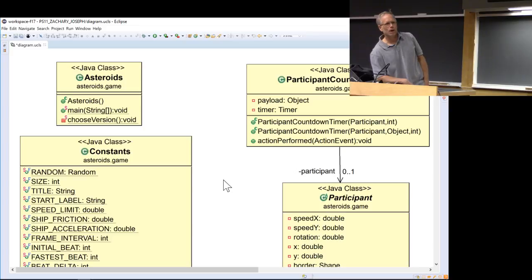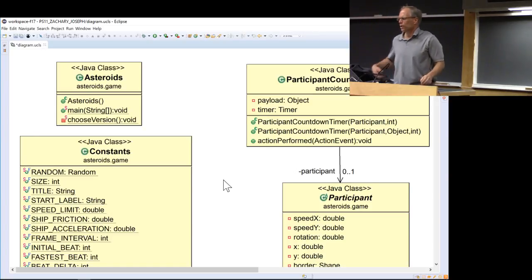It's trying to summarize a lot about the class. What would you guess the C means? Yeah, constructor. And what about the little green light? Yep. No, not that it's a method. In fact, it's a constructor.